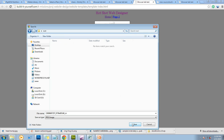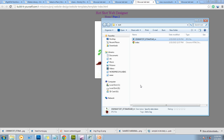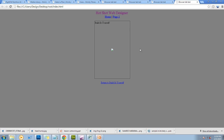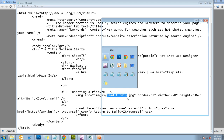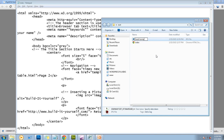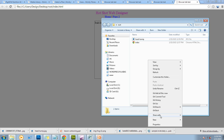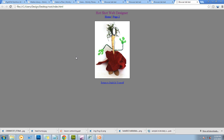In here, I'm just going to save this. Now you'll see the first problem with this is the name is crazy. If I refresh mine, it's still not going to show up. Now I know from the source code it's looking for head-turnip. I can copy that text and rename my file. Will it show up yet? Still not, because there's no image folder. So I can make a new folder, call it images, and drag and drop this, and refresh that, and now I have my image.